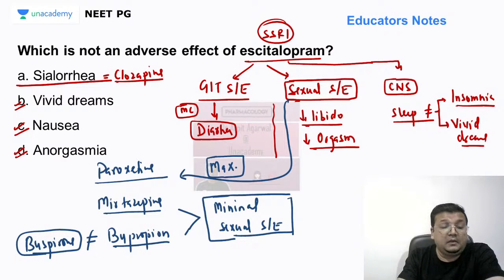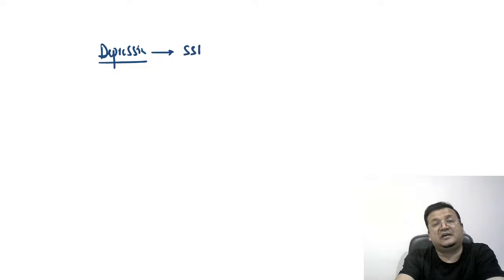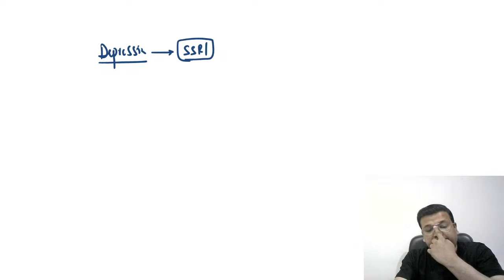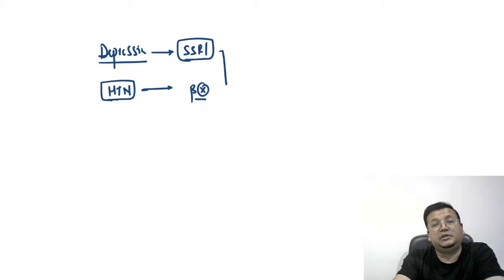Correct. Okay. Now Prabhakar has asked if the patient with SSRI has hypertension. Patient has depression. For depression, he might be taking SSRI such as fluoxetine. Okay, and he also develops hypertension. So can beta blocker be used? Beta blocker can be used or not.